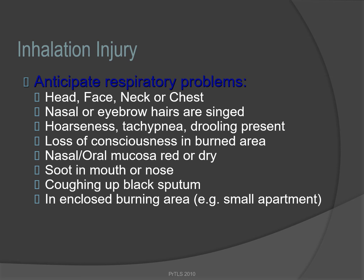Mortality of inhalational injuries is about 10 to 30% and increases with greater total body surface area burns. Be particularly suspicious of a significant inhalational injury if the patient or the first responder reports he or she was in an enclosed space for a minute or more. The following signs and symptoms can be observed to anticipate respiratory problems.